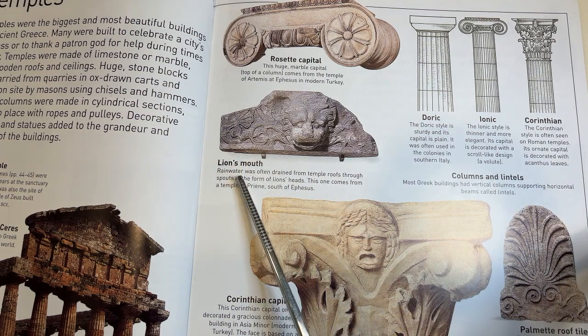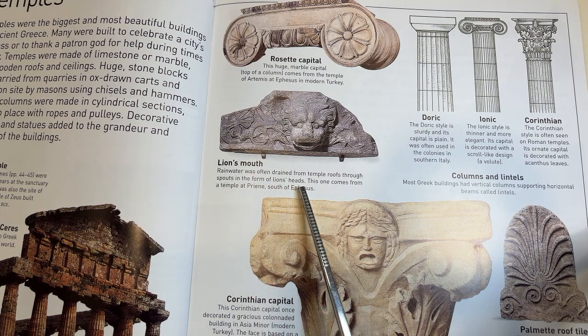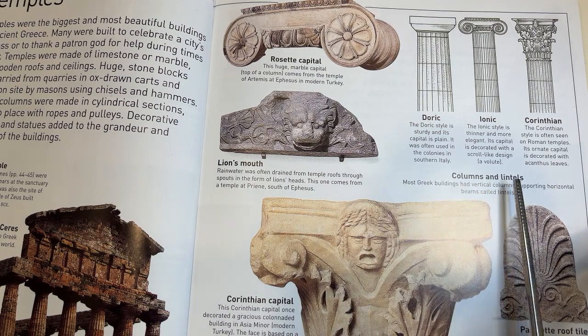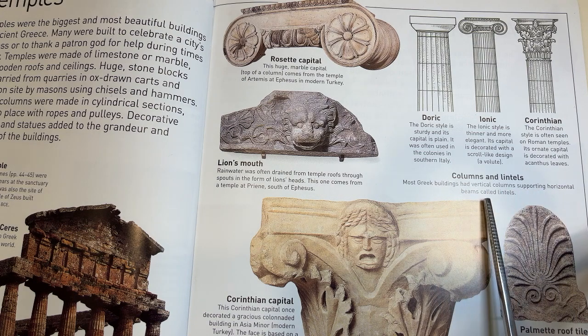Lion's mouth. Rainwater was often drained from temple roofs through spouts in the form of lions' heads. This one comes from a temple in Priene, south of Ephesus. Columns and lintels. Most Greek buildings had vertical columns and supporting horizontal beams called lintels.